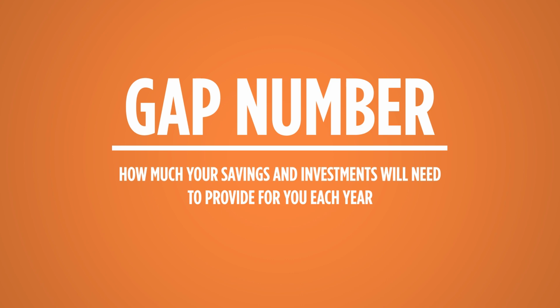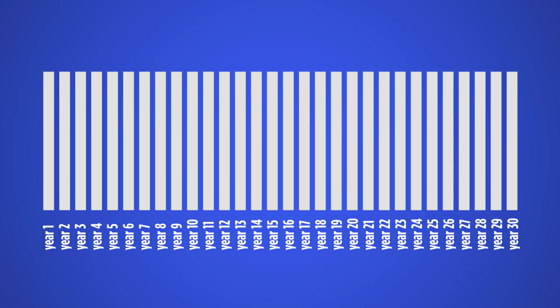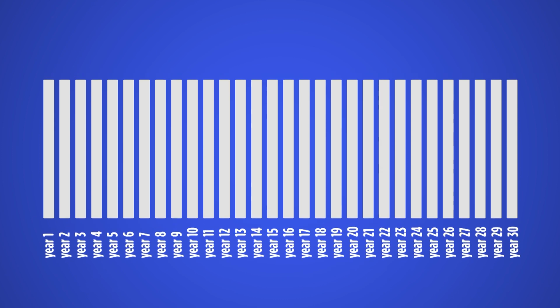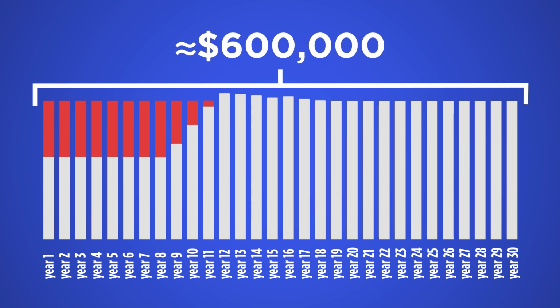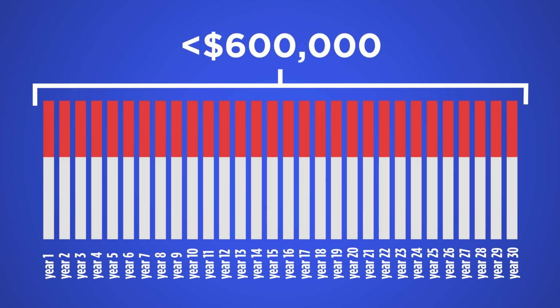Now finally, take that gap number and determine if your portfolio can adequately sustain that amount for at least 30 years. If you need 30 grand and you expect to have at least 600,000 or so saved up, that may be workable. If you have less than that, some adjustments may be needed. Depending on your age and longevity, a 4 to 5% withdrawal rate is a good guideline to start.